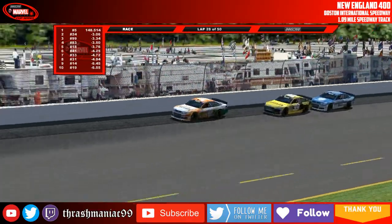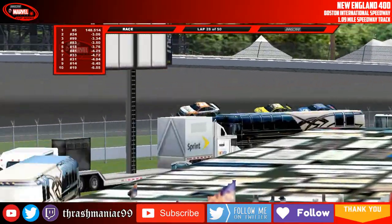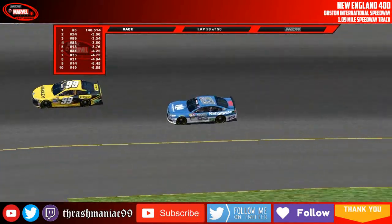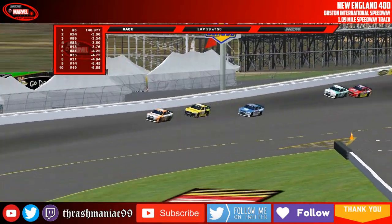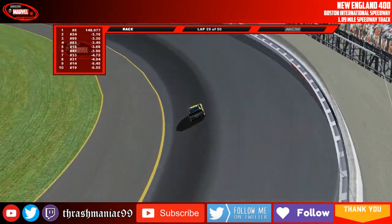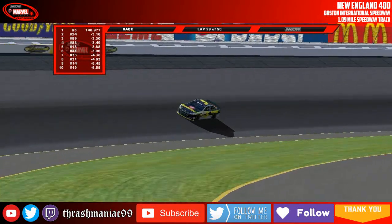Meanwhile, we got a 3-car battle perhaps going on for the second position. Johnny Gardner has the spot. Then you got Caleb Kilburn and Chris Dollerton all going at it. But Jay Jefferson with a 3-second lead right now, and it continues to grow slightly.